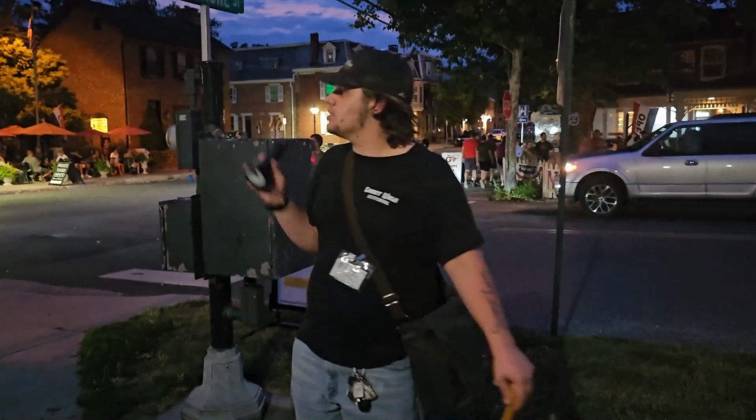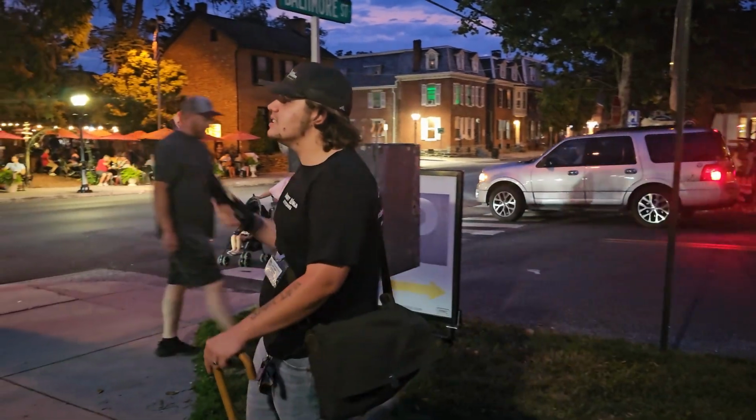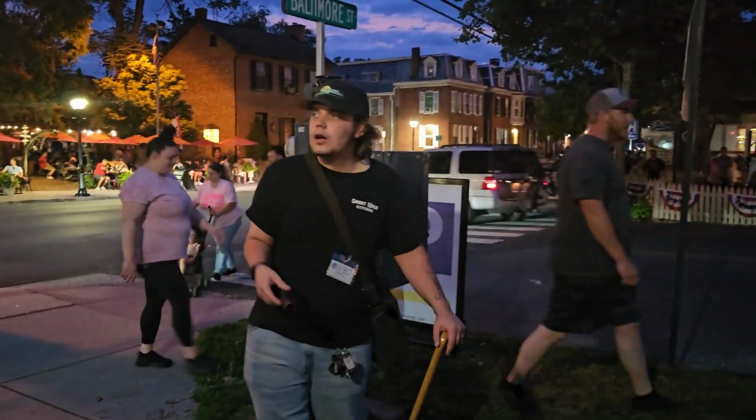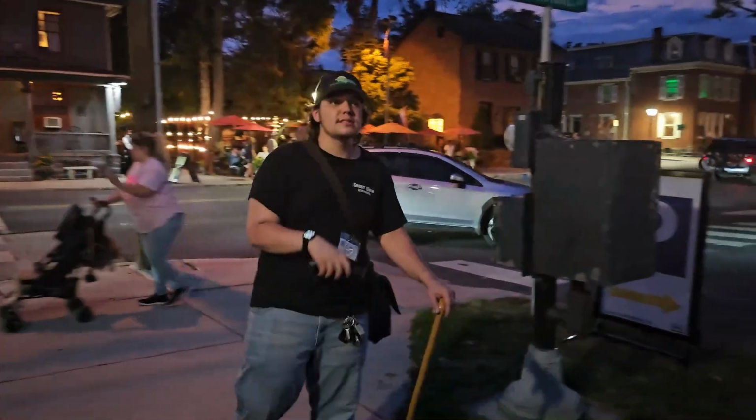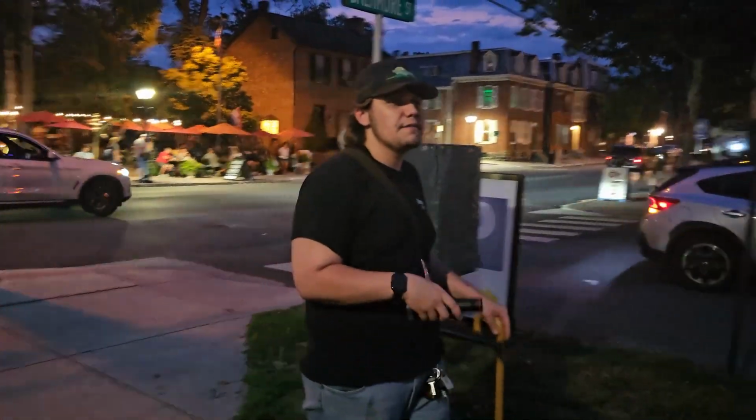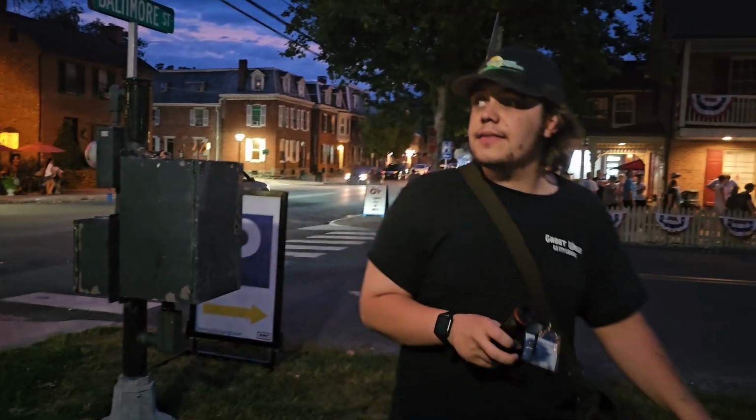I love coming to this house first because it sets the stage for you guys to know about the town of Gettysburg before the battle. The town of Gettysburg before the battle was a town of 2,500 people, which back then made this a metropolis.